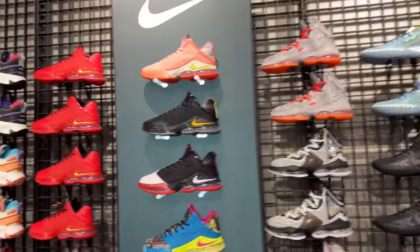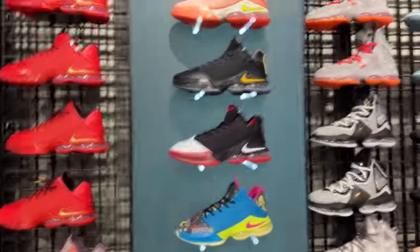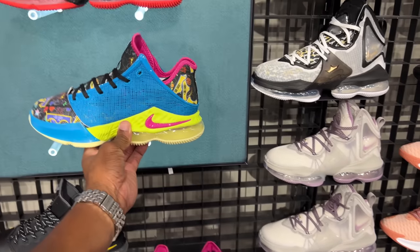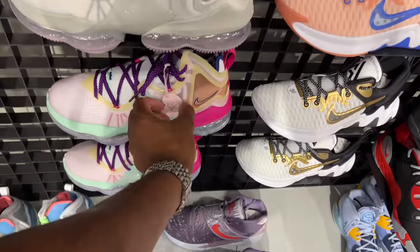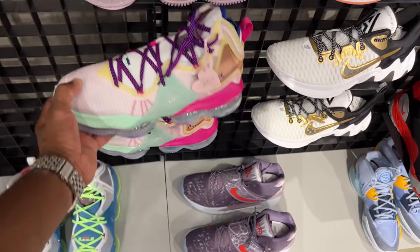Guys, whole bunch of LeBrons, man. LeBron 19s, Lows and Highs. Now, this colorway don't look that bad. I ain't gonna lie. But still a bulky shoe, man. I cannot hoop in that shoe. They're going for 160, old pricing of Jordan 1s. Yo, I seen this in a lot of these new shoes, man. First time I seen this is on the PG 6s. I don't know what that's about.